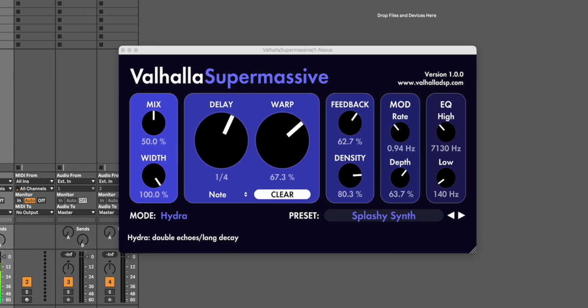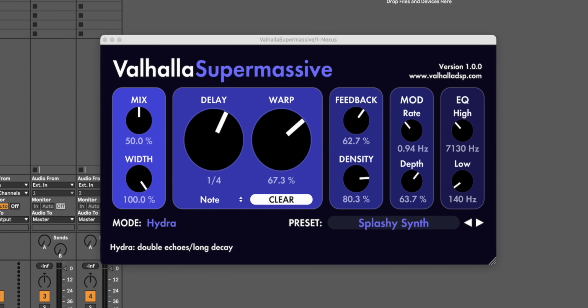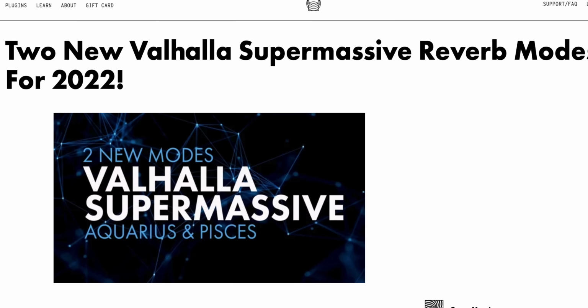Okay, I know a lot of you already have Supermassive by Valhalla, but make sure you get the latest version. For those of you who don't know, Supermassive gives you, well, massive delays and reverbs. And they've recently updated it with 2 new reverb modes, Aquarius and Pisces. So even if you already have it, make sure you update it.